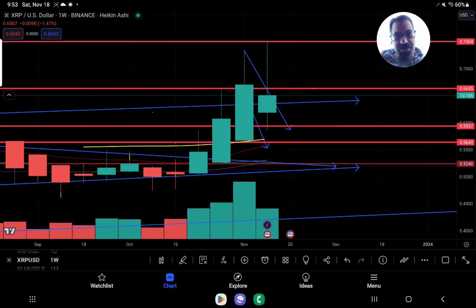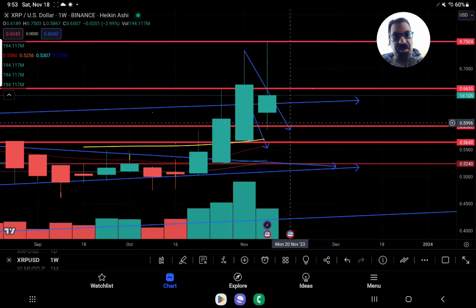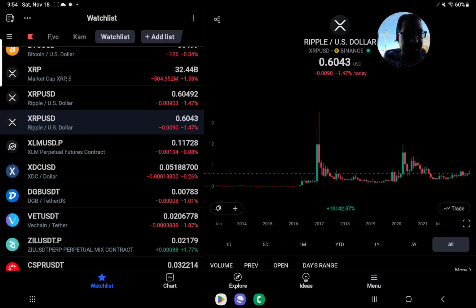Right now, it's bearish. This looks more like a gravestone. I know it's pulled up a little bit, but it doesn't look like the greatest of weekly candles. The only thing that we've even done, well, I mean, we haven't done anything. We're above the 593, but that's the new swing low that we've put in.